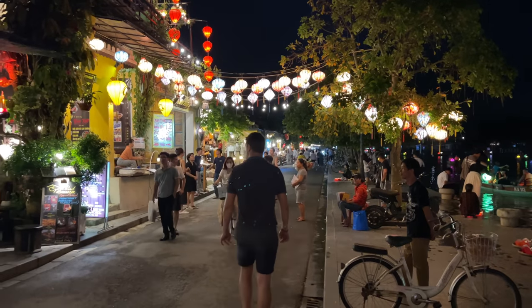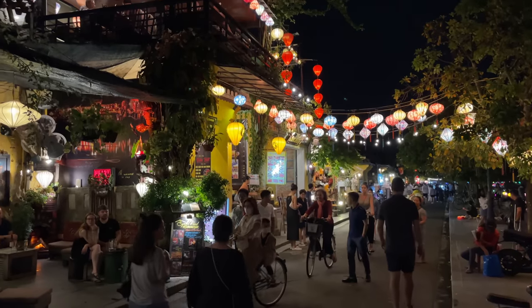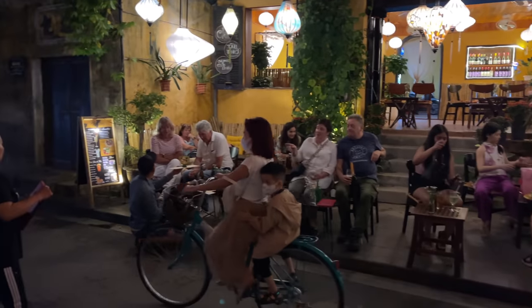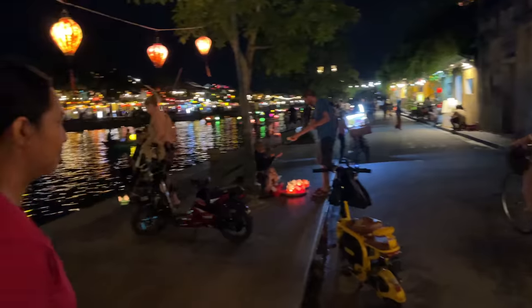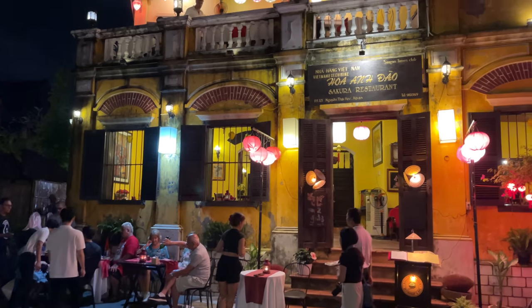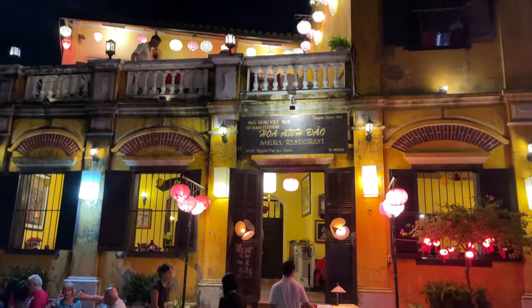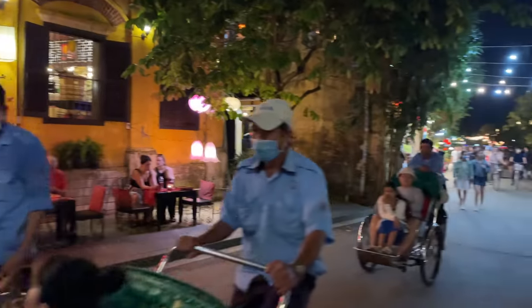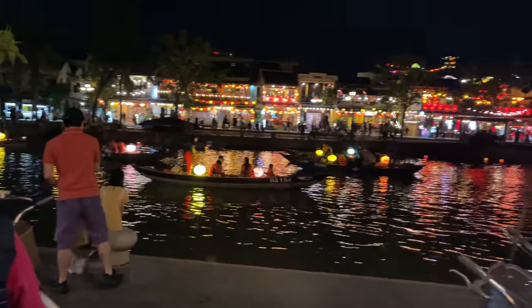Actually, you can see so many cafes and restaurants here. When it's darker, it's actually busier and more packed with people. So you have plenty of options with the food. You can find so many nice places, like this one, for example. Pretty romantic place, very beautiful. And everywhere around. I mean, you also have to go to the other side of the river. Let's see what is over there.